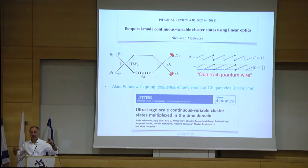Yes? I'm sorry, could you explain what the different colors are? What's a white circle and what is a yellow line? So the circles is just because the ones I get together. So this is time. This is the time arrow here. How is it different from a black circle? That's the same. It's the same. It's just to visualize them.